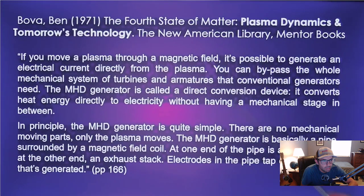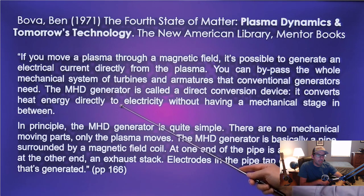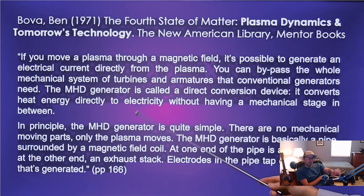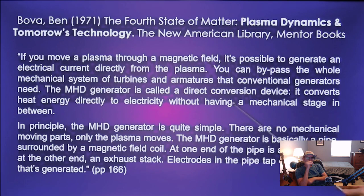If you move a plasma through a magnetic field, it's possible to generate an electric current directly from the plasma. You can bypass the whole mechanical system of turbines and armatures that conventional generators need. The MHD generator is called a direct conversion device. It converts heat energy directly to electricity without having a mechanical stage in between. In principle, the MHD generator is quite simple. There are no mechanical moving parts, only the plasma moves.